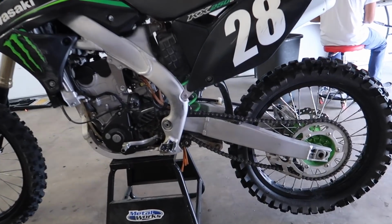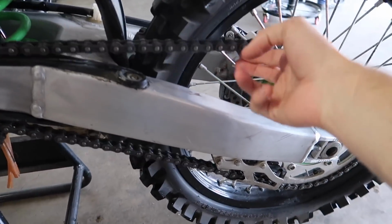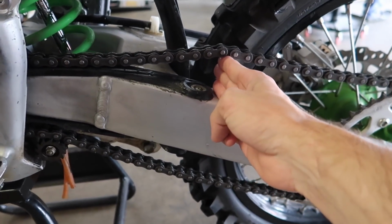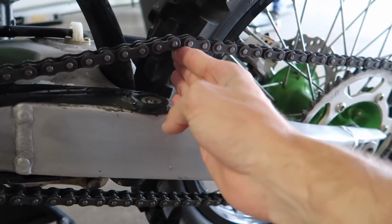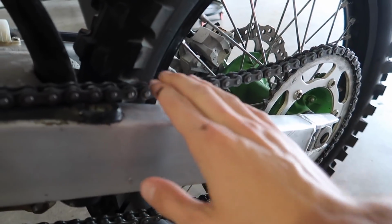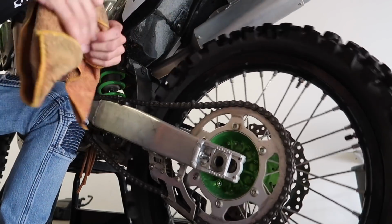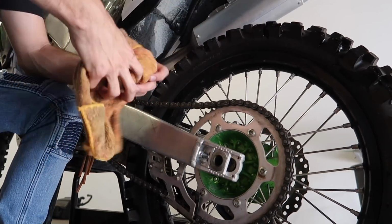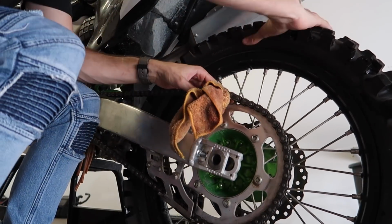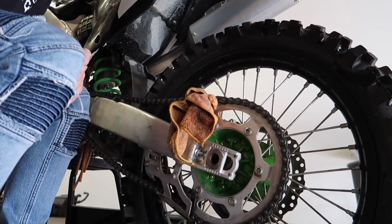So the first thing we're gonna do today is fix up this chain. As you can see, this chain is extremely loose. Right after the stop, you should be getting about 3.5 fingers length. I'm getting almost 4 fingers. What we're gonna do is tighten this chain up a little bit and get that settled in. The first thing we gotta do is stop this wheel from moving. So what I like to do is get a rag, fold it over once, stick it in the sprocket. That right there should keep it from rolling back.